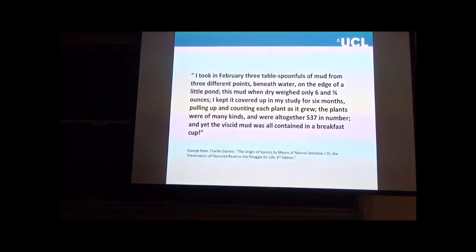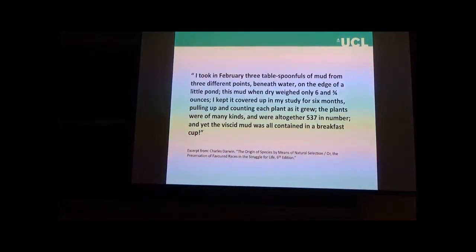I think that's it. I thought I'd leave you with a short quote from Darwin's Origin of Species, because I didn't realise until, I don't know what drew me to this, but Darwin was interested in pond seed banks as well. So he describes here taking 3 tablespoons of mud, keeping them on his desk for 6 months, and extracting over 500 plants from them. So just to show that the interest has been there for a long time, and although what we're doing with ghost ponds and looking at ponds that have been buried is new, there's certainly been a long history of interest in pond seed banks overall.